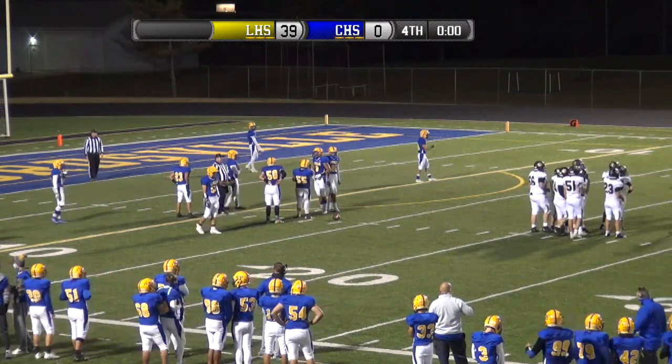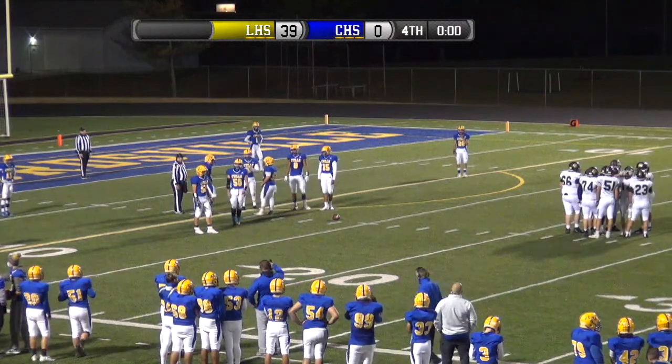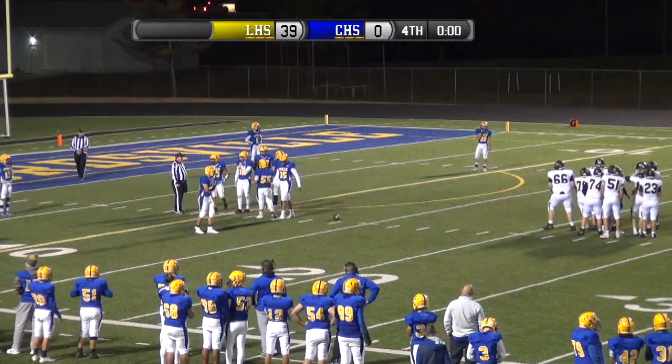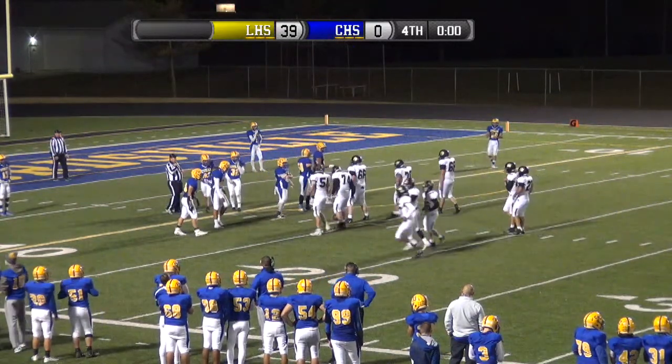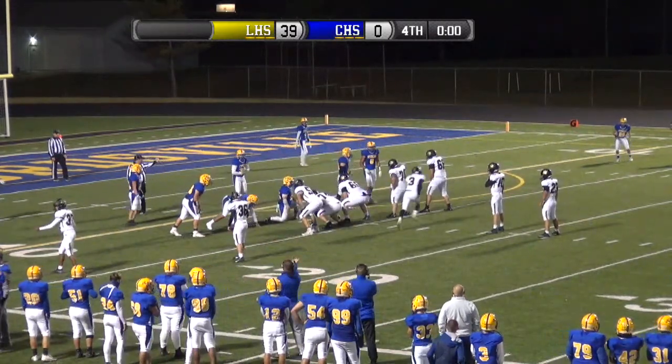Lebanon with that 39-0 lead. Lebanon has scored on every possession they've had in this game. The JV does not want to let them down. They'll back up as they are driving the ball. This is the 11th play of this drive. So here we go. 2nd and 3, 8:12 and counting.